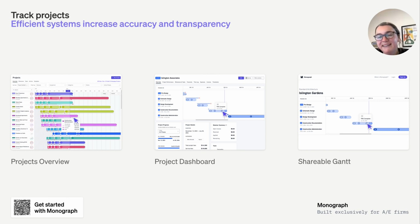Sometimes, I think there was so many places where things could go wrong. A project dashboard, there's also an option there to share a link of the project schedule, even with people who don't use Monograph. So like I said before, I mean, we're a design and millwork and construction company, and we're about 75 people, but only about a third of us are using Monograph.